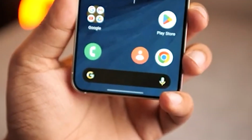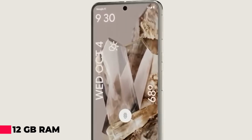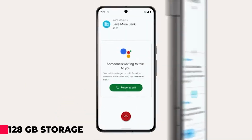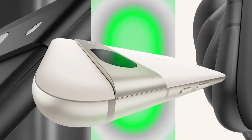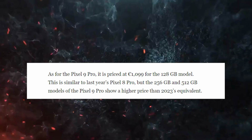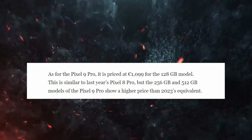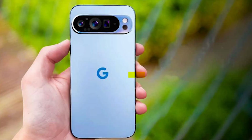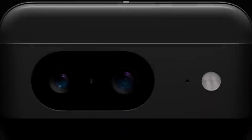Finally, in terms of specifications, the Pixel 9 Pro XL will come with 12 GB of RAM. Surprisingly, the 12 GB variant will have 128 GB of storage, which is unusual as most 12 GB Android phones come with a minimum of 256 GB of storage. As for pricing, the Pixel 9 Pro XL is expected to be priced at $1,099. This is a solid price range, especially as other flagships have exceeded the $1,000 mark.